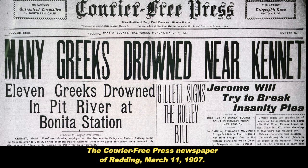The above newspaper claimed, "When the boat began to dip, the Greeks began chattering like a bunch of monkeys and acted more like a band of sheep than men. They lost their heads completely and as a result lost their lives."